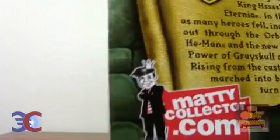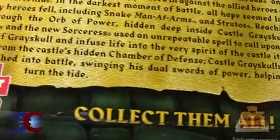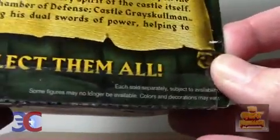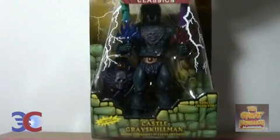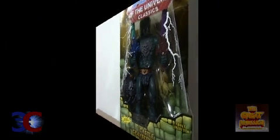And then there's of course the evil smiling Matty and MattyCollector.com logo, and the collect-them-all brainwashing attempt, and then some legal things. Those are something you should know by now if you have seen my other reviews of other figures. So that's it about the figure inside the package. So let's go to the opened figure review part of this review.